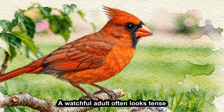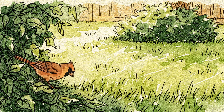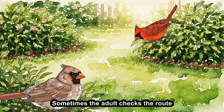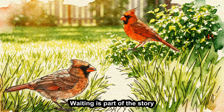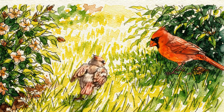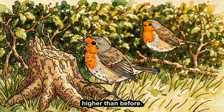A watchful adult often looks tense in a very specific way. The open part of the yard is often the hardest part for a young bird to cross. Sometimes the adult checks the route before the young bird moves. Waiting is part of the story too. When the timing feels right, the move can be quick and very small. By the time you notice the bird again, it may already be a little higher than before.